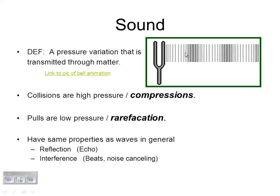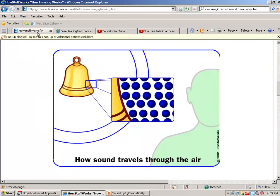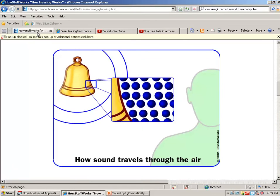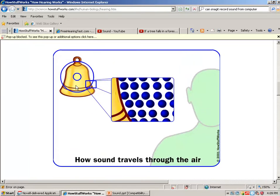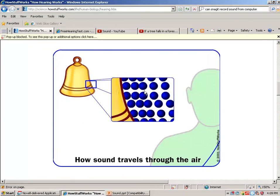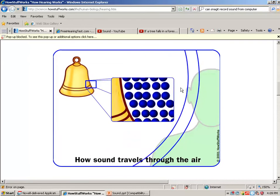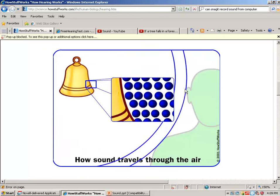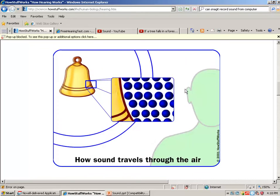Now, I've got a link to a picture here of a bell ringing. You can see all sound, every single sound, there isn't a sound made that doesn't come from a vibration. So you see this bell vibrating, and it's physically pushing and pulling on the air molecules around it. Those pushes and pulls transmit from the bell through the air into your ear. So if there was no air between the bell and you, you would hear no sound.